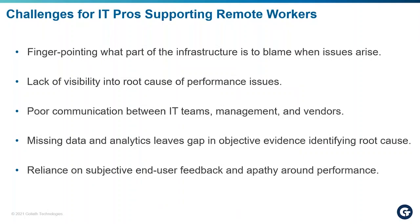Remote working adds many layers of complexity onto our investigations, and also when troubleshooting end user issues. And that's because a lot of the time we don't have the information we need to be successful in effective troubleshooting. So we're led to point our finger at different parts of the infrastructure which we think is the problem, for example the network, but you don't actually have the rock solid evidence to support your assumptions.